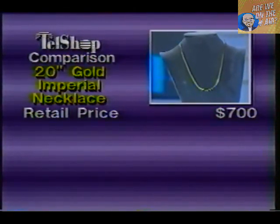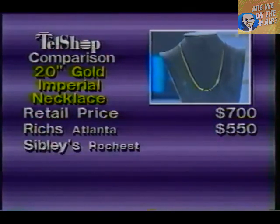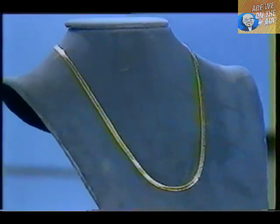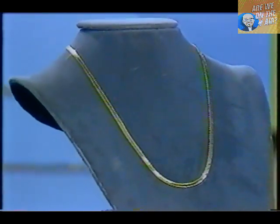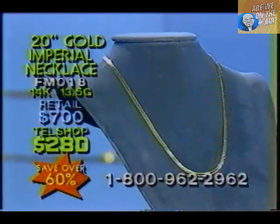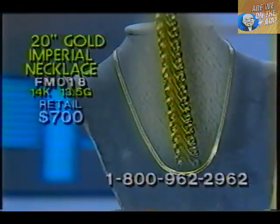It retails for $700. At Rich's in Atlanta, it's $550. In Sibley's in Rochester, $500. TelShop price, $280. Look at that. Right now, everyone, by hopping on the horn and dialing 1-800-962-2962, can buy a $700 necklace for $280. See, we're putting it in kind of like bottom line terms there. How much is that? $420, right? Save $420. You can buy a $700 necklace for $280. There's a pattern right there.